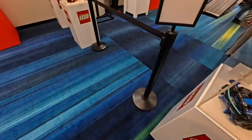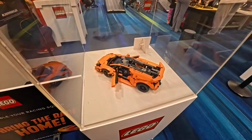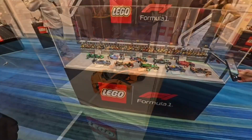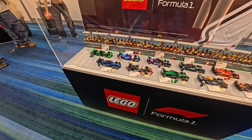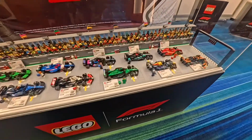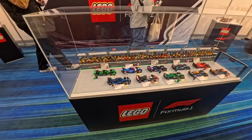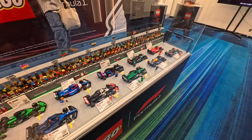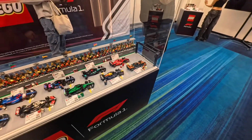At this point I'm thinking if you guys want to see my Lego collection, as well as just my model car collection, because I do have a lot of them, let me know. I could probably make a video on that as well. This right here is sick. So this is the Lego Formula 1 collab. Now I myself am a huge Formula 1 fan, so this booth, this area in and of itself has me super, super excited. I'm hoping that I can actually grab all of these once they start releasing. They come out March 1st, so essentially next month.